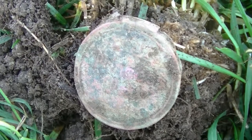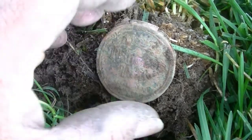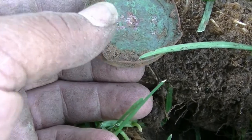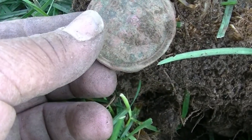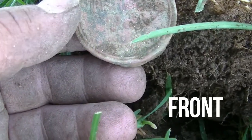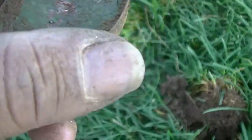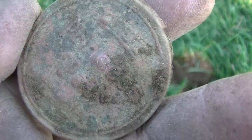I've got this Princess Pat compact disc. That's pretty cool. I've only dug one of those before in the past, but I dug it with front and back. This is just the back. I'm going to scan a little bit and see if I can find the front. That'd be kind of cool. But we'll see you on my next find.